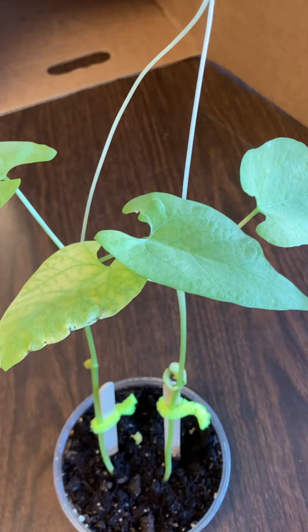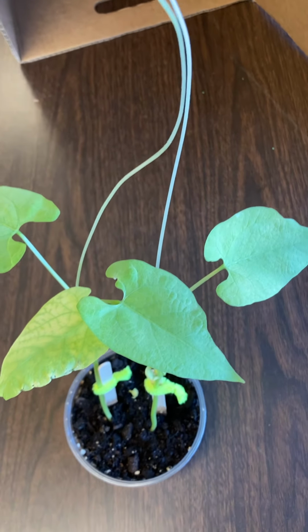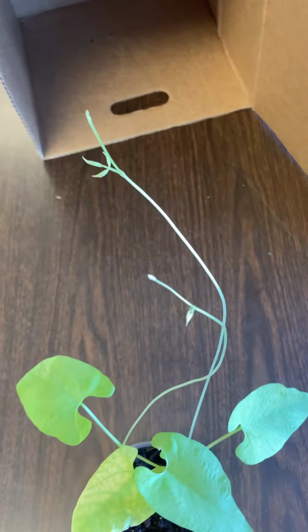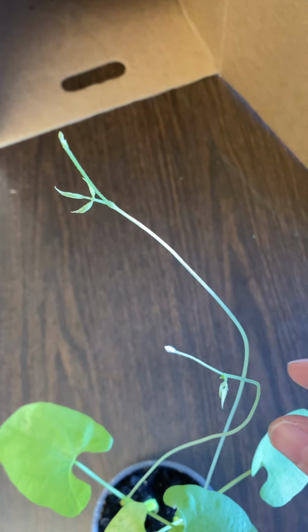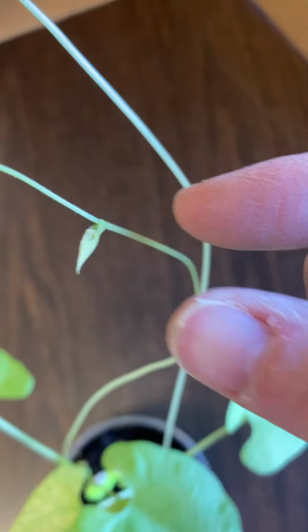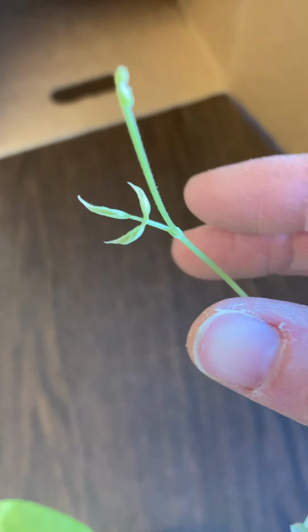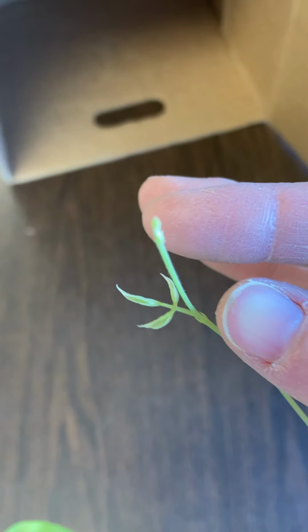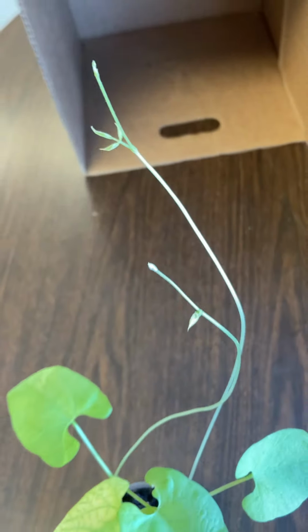We did see the first set of leaves before, but look at this. There's a long vine growing up, and it looks like here are some little baby leaves coming on there. And then over here, same thing. And then look at that. There's another vine starting to come at the end.